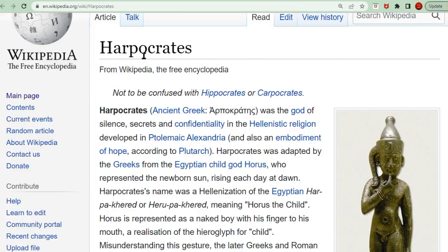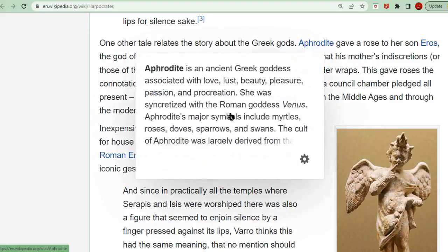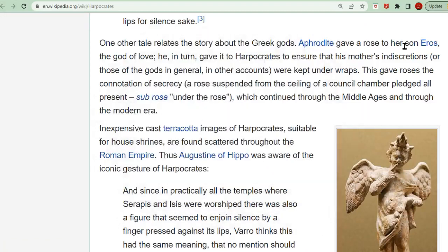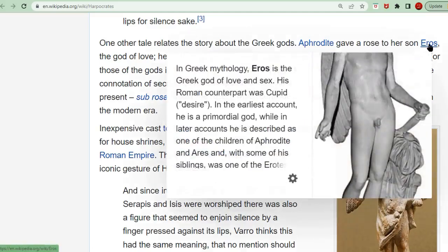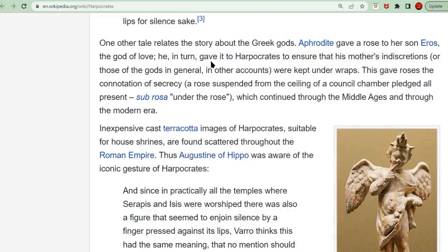And you read about this, the Harpocrates on Wikipedia. They got a big page on him. And down here at the bottom, it says there's a tale that relates a story about the Greek gods when Aphrodite, was Venus, gave a rose to her son, Eros, the rose, Erotica, the god of love, and he in turn gave it to the Harpocrates to ensure that his mother's indiscretions, or those of the gods in general and other accounts, were kept under wraps, silence.